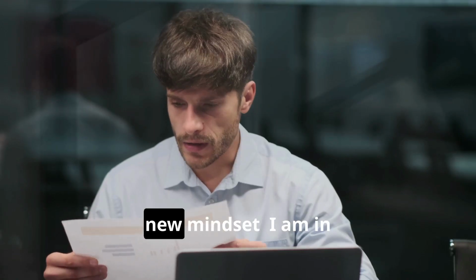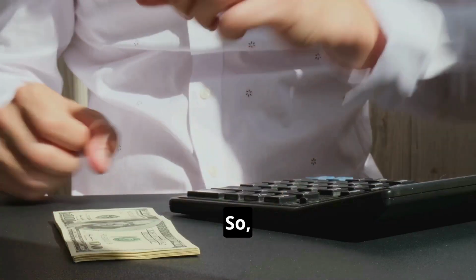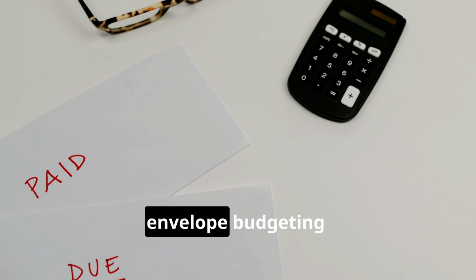Let's lock in this new mindset. I am in control of every dollar my business earns. So, how do you start? Here are 5 steps to street smart envelope budgeting.